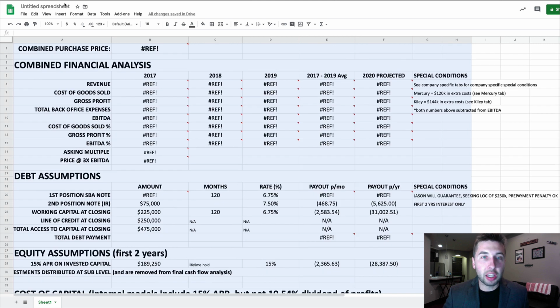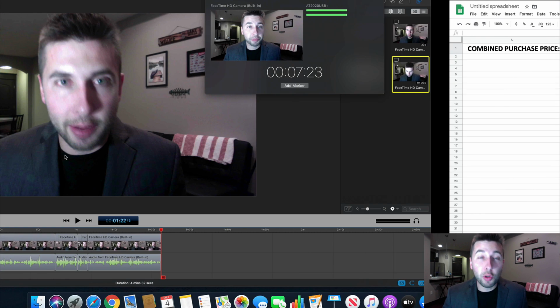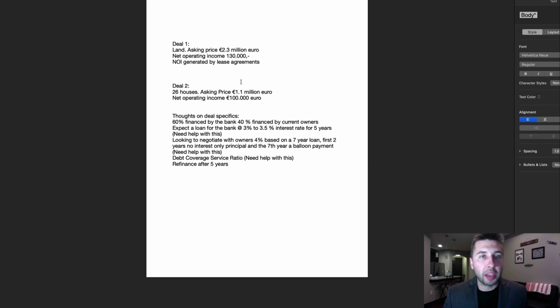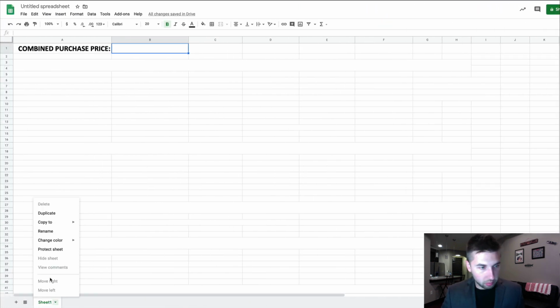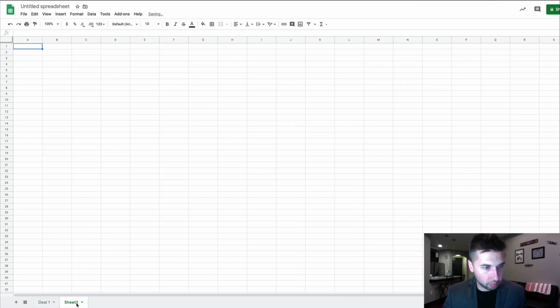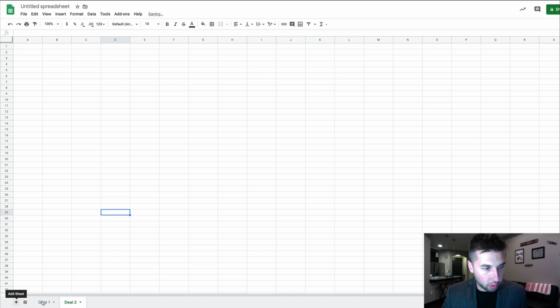I'm just going to get rid of this whole calculator. I just wanted to show you guys that as you go forward, eventually you'll want to build yourself a more complicated model like this because it's useful. Okay, so let's combine, or do you know what we'll do? We'll do deal one, deal 2, and then we'll do combined. And you'll see what I'm going to do.